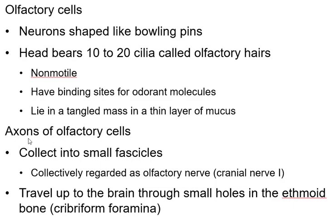If you put the axons of all of these olfactory cells together, then they're collectively called the olfactory nerve, which is cranial nerve 1. So you remember when we were looking in lab at pictures of the cranial nerves, they never show you a picture of cranial nerve 1. And now you know why. So remember that the little holes are called foramina. If it's a big hole, it's a foramen. And these are little tiny ones. There's a lot of them in the cribriform plate.